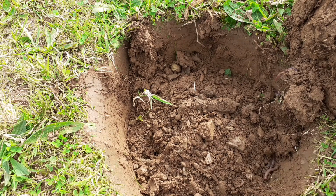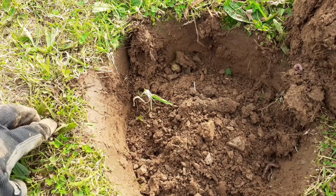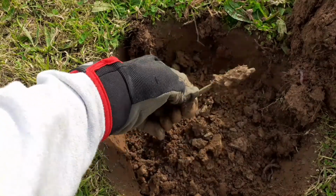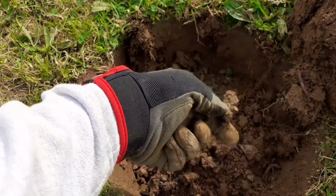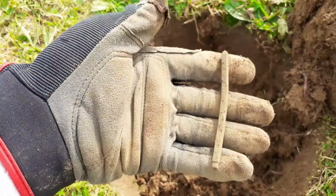Right, we're on to a 14, and this is as I've popped the clod. I don't think it's anything good because I can see that it's that long thing there, just by the darkness of the soil. And I was right. It's nothing. Other than that, just a piece of metal.